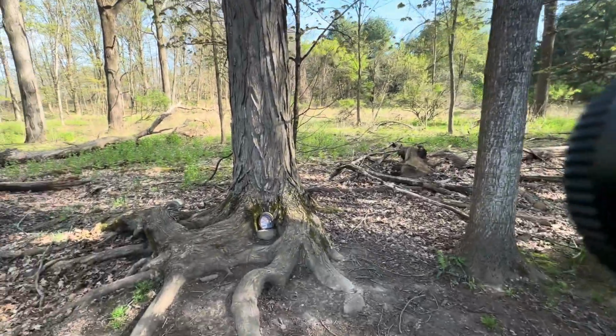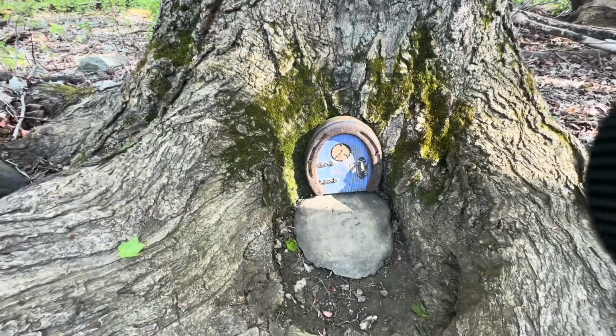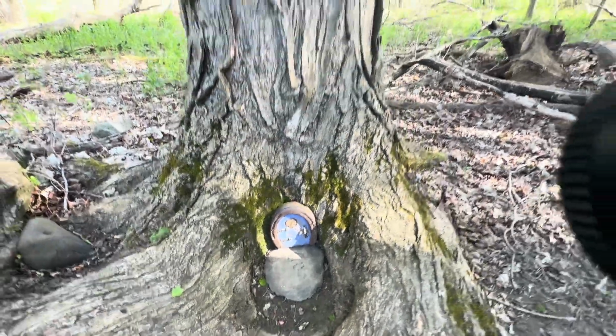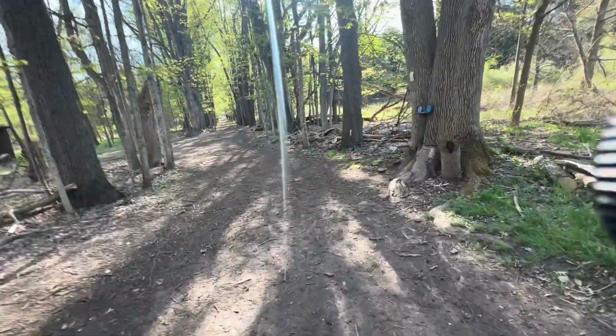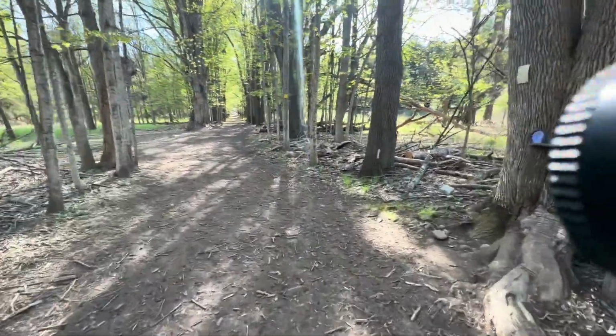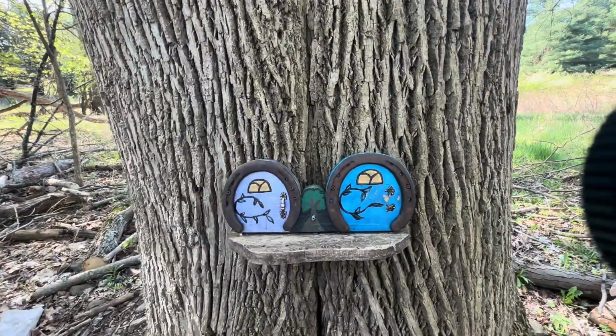Another cute little fairy door down in here. And somebody put a little stone step there for him. That was nice of them. Oh look, apartments. Very cool. There's some side-by-side apartments there.